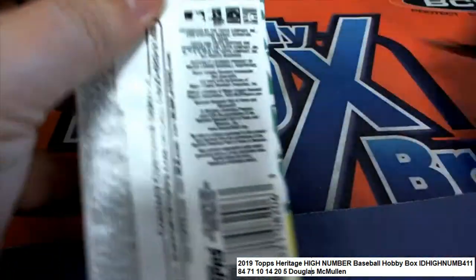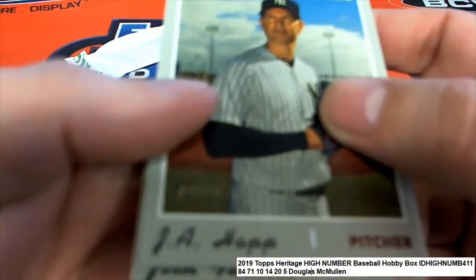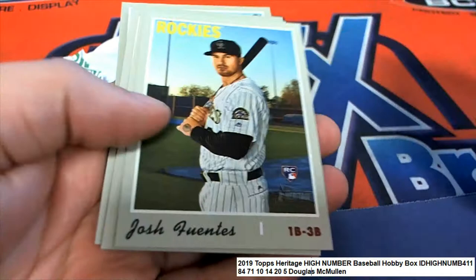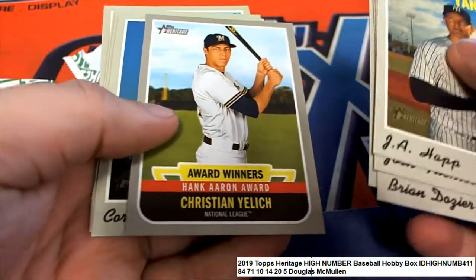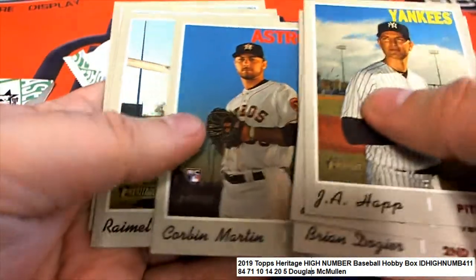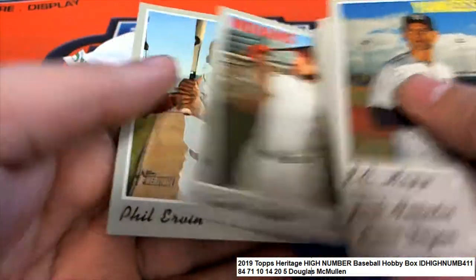I flipped through the back because I'm looking to see if there's like a parallel that I missed or some kind of variation. Sometimes they're easy to spot on the back side, these variations. There's a lot of variations in this product.